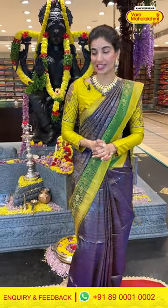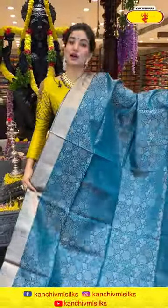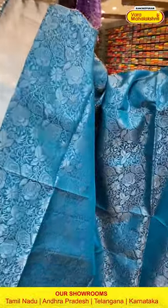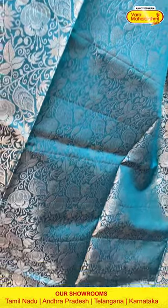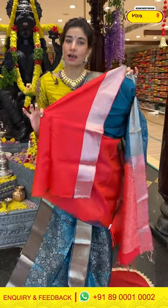Moving on to the next sari, ladies. This is also really beautiful. Peacockish blue color with a pink color pallu combination. We have beautiful silver flowers all over the body. Along with that, you can see a little grayish shade of silver touch over the border. Beautiful pink color pallu, beautiful color combination. Along with that, we have, look at the little peachish pinkish blouse.